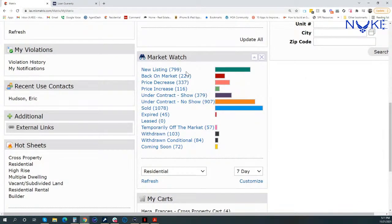Whoa, look at that. More have sold by almost 300 than new, which means we have fewer houses on the market to compete with. Okay. Expires at 45. We talked about that. I'm not going to go into that one again about the zero. I've done it for about a month straight, so hopefully people got that one by now. Withdrawn and conditional withdrawn, I've gone over that a few times, and we've got 72 coming to market.